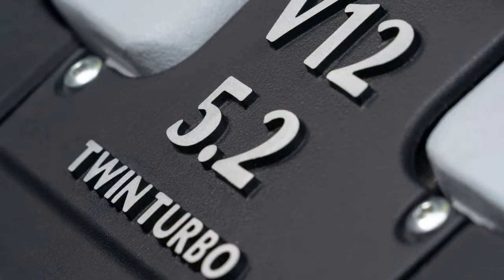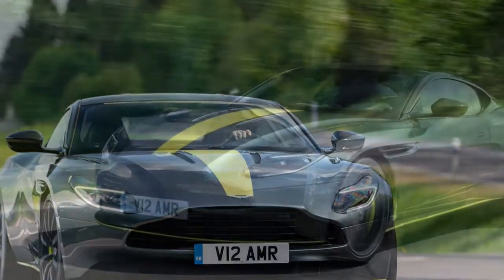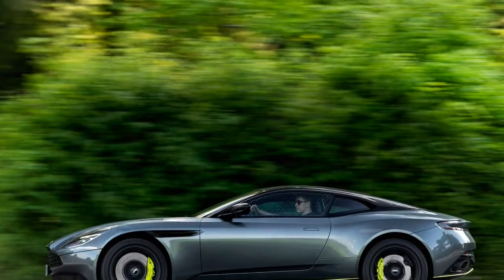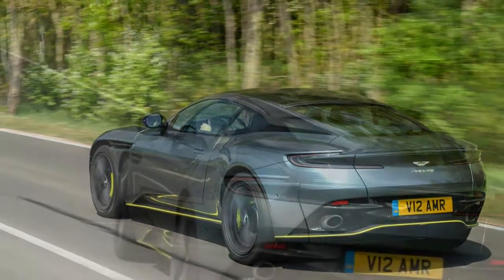On de-restricted sections of the Autobahn, the effortlessness with which the AMR can cruise at 150 miles per hour allows its front-seat occupants to unwind in the firm but not overly supportive chairs for long stretches at a time.